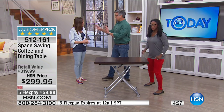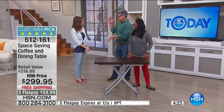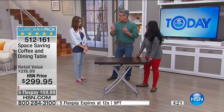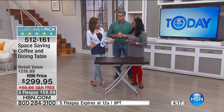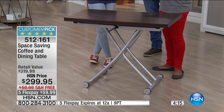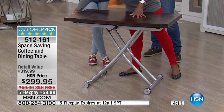Let me ask you, because I know you have children at home, and they're all different sizes. Why would you love this table, Miss Shannon Fox? First of all, it looks like a beautiful piece of furniture. I don't want something in my house that just looks like it's temporary. No, it's a solid, beautiful piece of furniture. Not a fold-out table.